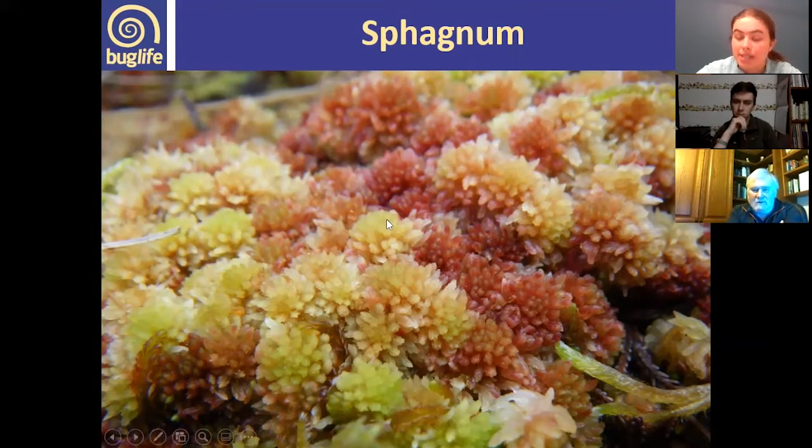Sphagnum that builds peat tends to grow at 1 millimetre a year. So if you can imagine 1 millimetre a year of peat growing on an active bog, 10 times that equals 1 centimetre. So 10 years is 1 centimetre of peat. 10 times that is 10 centimetres of peat, which is 100 years. So a metre of peat is 1,000 years worth of peatland creation.